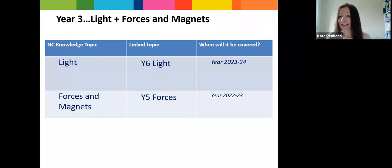So the light objectives from Year 3 will have assessment for learning activities carried out at the start of when light is approached in Year 6. And the same for the forces and magnets topic when the children are in Year 5.